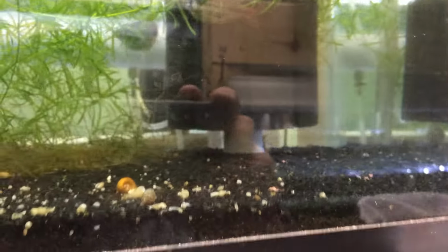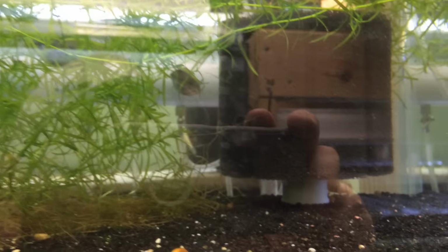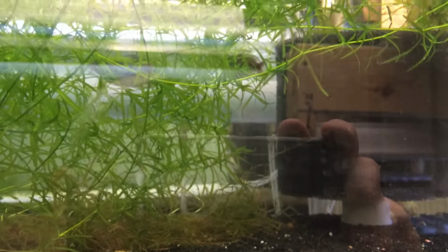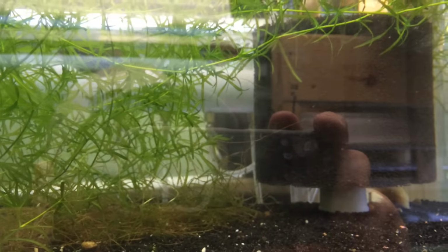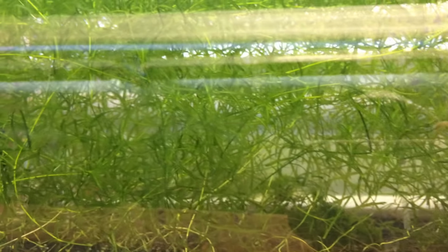Up here I did the same thing. They had that outbreak of sand crabs, so I got rid of most of them, or I got rid of all the shrimp out of here. There were some red rilies in here and I put some fish in there just to eat them up. As you can see, the guppy grass is going crazy, and it's just doing well. So I'm happy to get rid of the sand crabs.